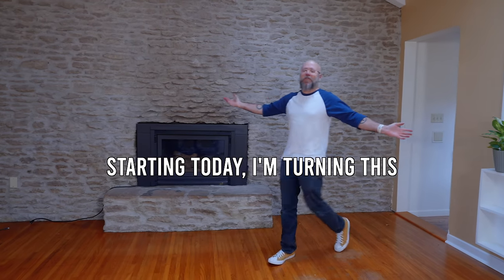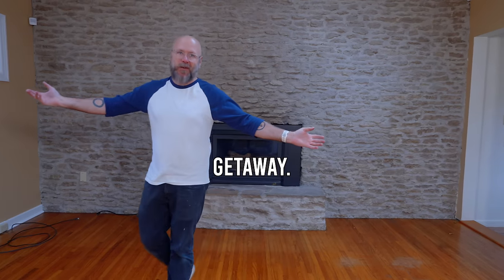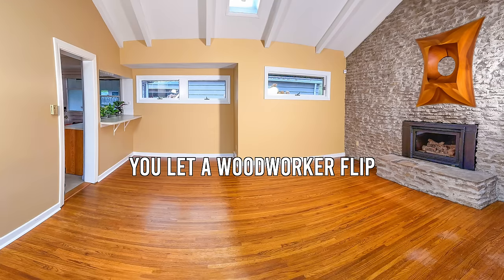Starting today, I'm turning this house into a mid-century modern getaway. This is what happens when you let a woodworker flip a house.